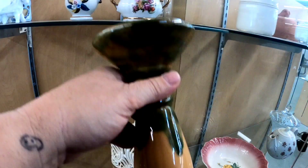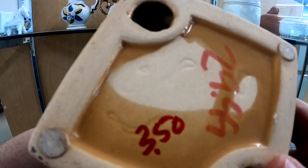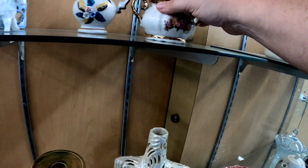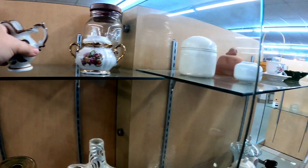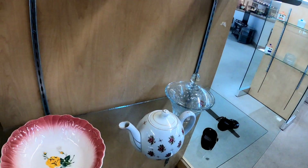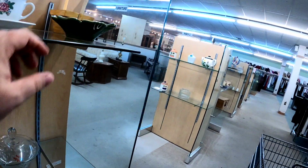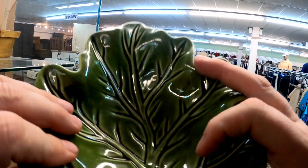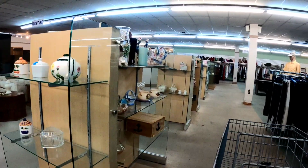This candlestick holder was pretty nice, and it was marked, and it was $3.50. I could not make out that marking, and had there been a pair, I probably would have gotten that. And then there's these little creamers and sugars. Most of them, unfortunately, were made in China and felt pretty cheap. I already have a couple of these leaf dishes actually listed in my store. I have sold a couple, but I didn't need any more.